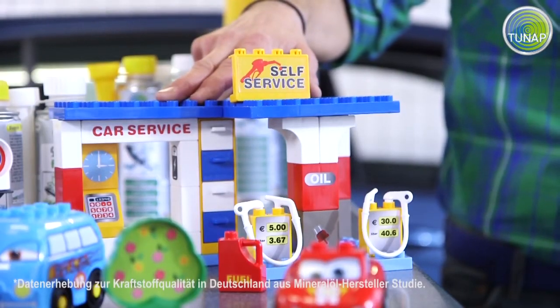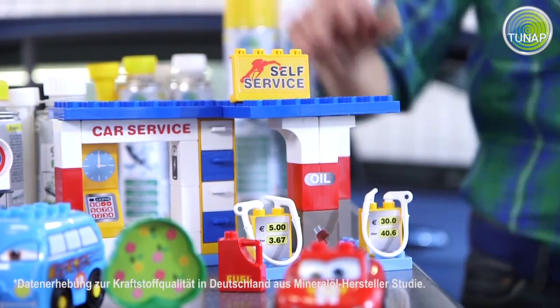Perfectly functioning injectors are extremely important for a vehicle's engine performance. And there are enough risks. Did you know that a quarter of all fuel that is sold in Germany does not meet the relevant standard?